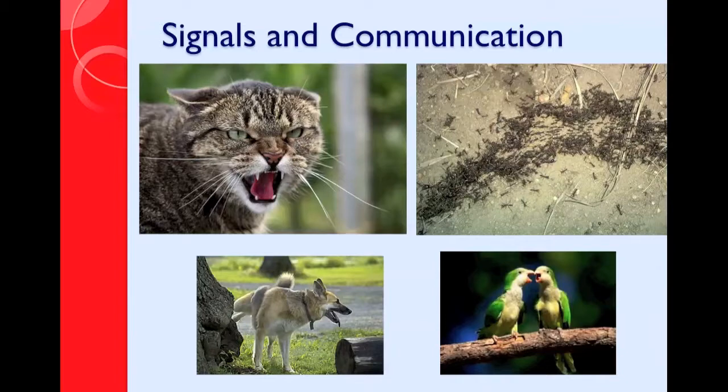Down in the bottom left hand corner you can see another example of communication between animals, and so this dog is making a signal that, hey, this is my territory. Another dog will come around, sniff that smell, and its behavior will change based on what it smells. So these are all examples of signals and communication in animals, different types of communication, but all of them are under a strong genetic influence.